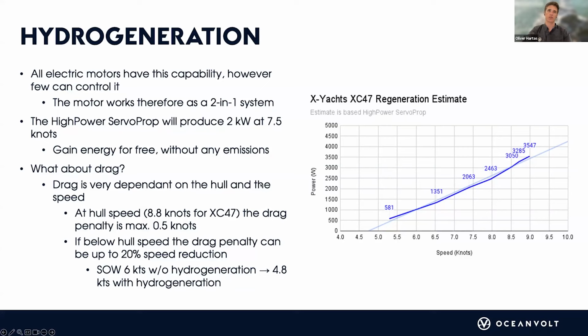Hydro generation is a function of your speed. So as you can see, the faster you go here, the more power you generate. At 8 knots with our high power servoprop, the XC47 was pulling in 2.5 kilowatts of power, which is really, really impressive. And at 9 knots, it was 3.5 kilowatts of power. So the high power servoprop is a really effective regeneration machine. And this is not a prediction. This is actual data from the XC47, which, as you can see, matches very closely to our predicted line.